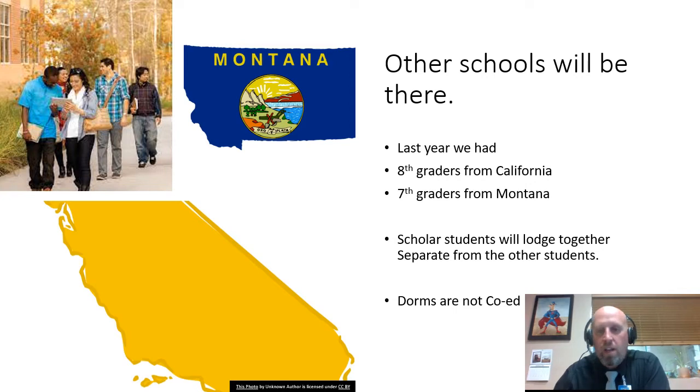Dorms are not co-ed, in case you were wondering. I do believe I said that before. But there is a possibility, depending on the numbers, that they could be in the same building or on the same floor, but they do have areas they can close off and, like, say, have boys in one half and girls the other. Last year, it was 2 separate buildings, boys in one building and girls in the other.